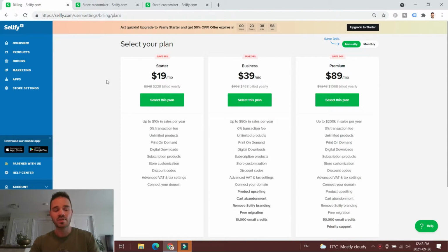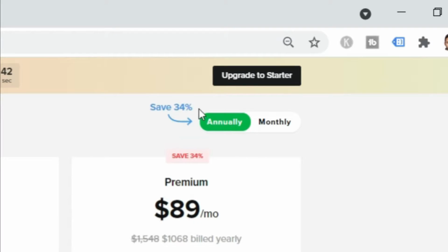So some people are unhappy about that, but in my mind, it's better to pay for an e-commerce platform and have a better transaction rate, so you're not getting dinged like 10-20% per sale, than to go with a free plan. And honestly, Sellfy is quite affordable, but this is on the annual payment plan where you save 34%, which is quite generous, and I do like.